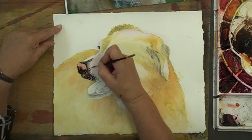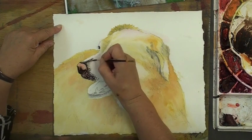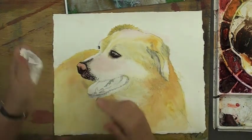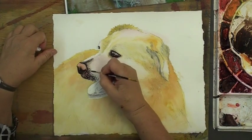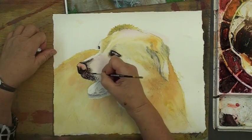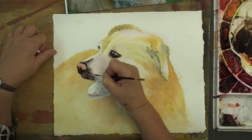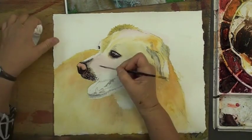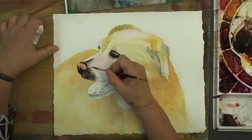This is really critical to get all this little detail. And if you put some down you don't like, you can remove it. It's all non-staining colors. So for example, I would never do this with the black that I made from alizarin crimson and phthalo green because it's way, way too staining. You would never be able to lift the color. It would soak in. See, now that's too much. See how I can come back and just lift the color.